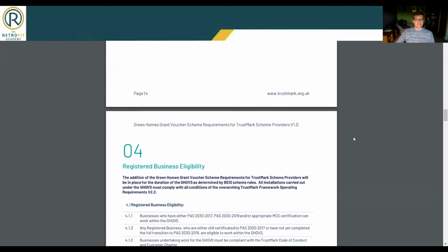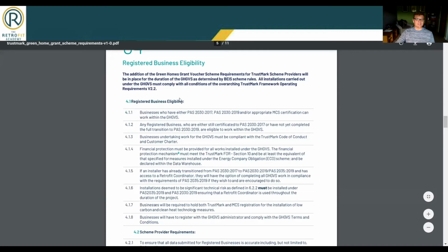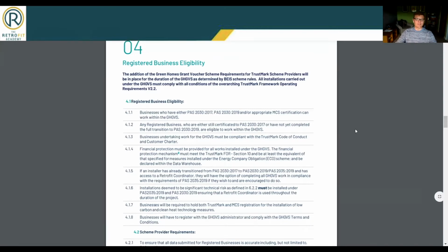Now, the key section here on page 5 of the document is around registered business eligibility. This is what you need to do as a business in order to be ready to deliver under the scheme. It tells you that you have to be PAS 2030 accredited, and that means you need to be registered with one of the Trustmark accreditation schemes. They will all be listed on their website. It includes the likes of SEGA, SWEGA, Ocean, NICEIC, ECA, and NAPIT.